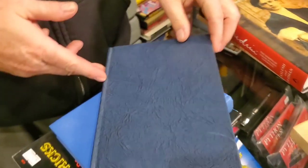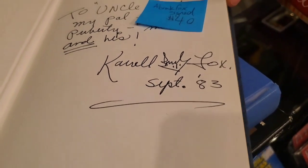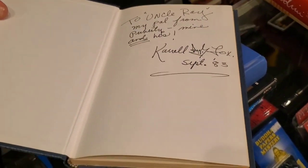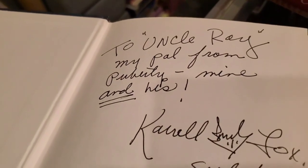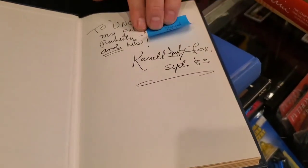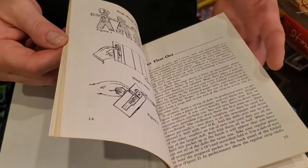Abracafox. Abracafox. Signed, $40. Signed to Uncle Ray, or Uncle Roy. Yeah, Uncle Roy. My pal from puberty. Mine and his. Okay. Wow, okay. $40 from... I wonder if that was to Roy Kissel. I don't know.